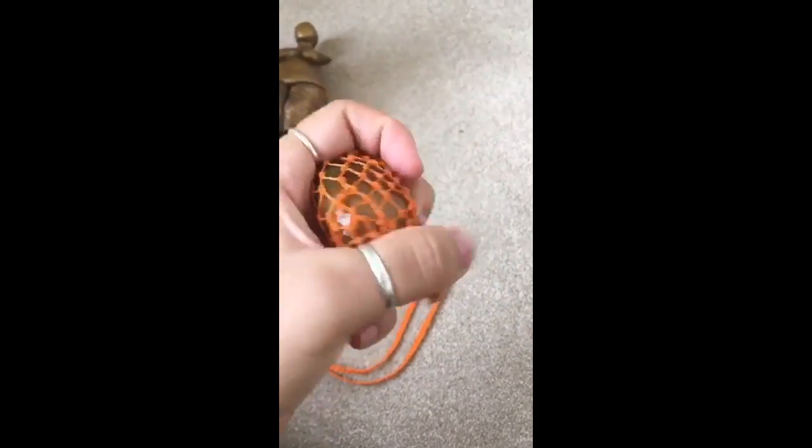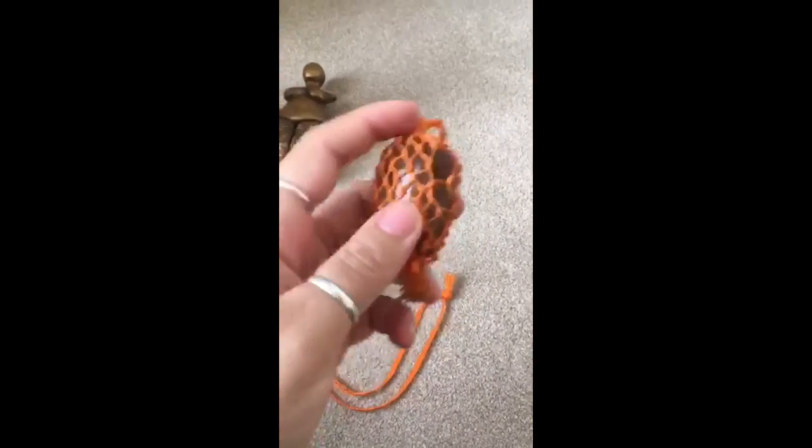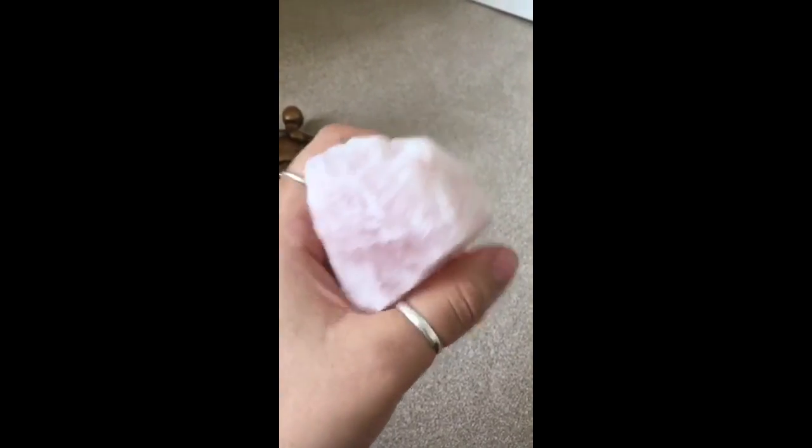It's a really powerful kind of energy. Yeah, a powerful energy for motivation. So that's something you kind of need a lot of in labour. Then have rose quartz, which for me is like a standard. They are just dotted everywhere around my house, which is representation of unconditional love.